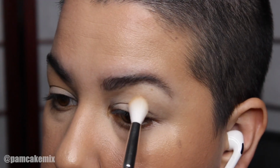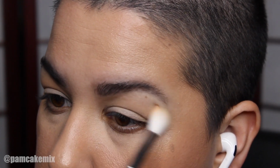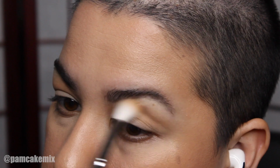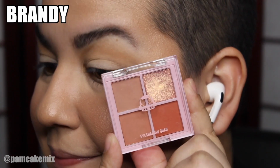So again, I'm not upset that they're overly powdery because, as you could see, I literally applied it to the eyelid and it's almost like they blend themselves. Now they are a little bit on the sheer side, so you do have to build some of these up.